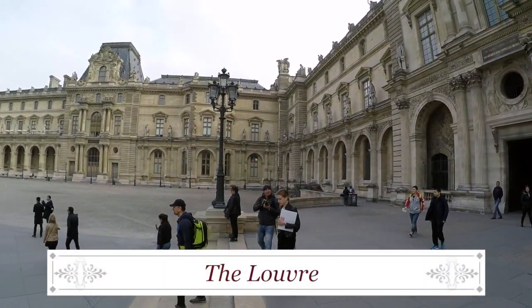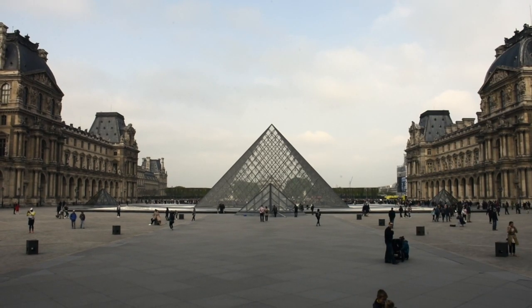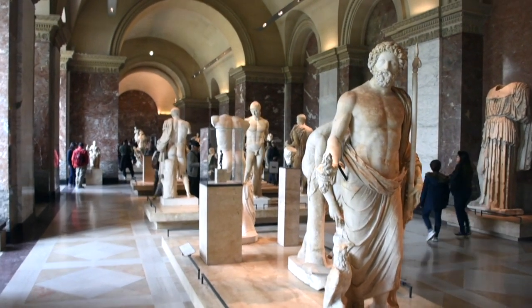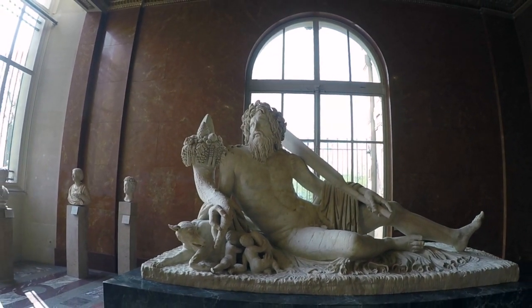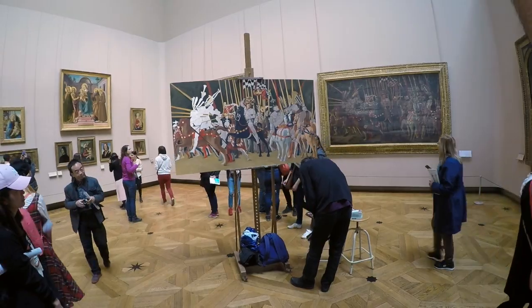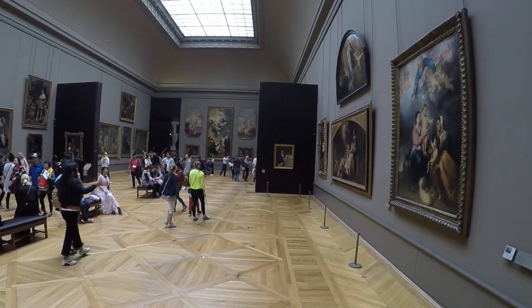Besides the Eiffel Tower, when I think of Paris, I also think of the Louvre. Once a fortress in the late 12th century, it is now a massive museum with 70,000 pieces of art spread across 650,000 square feet of gallery space.